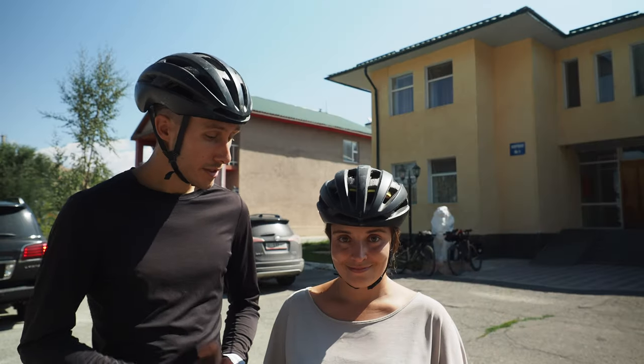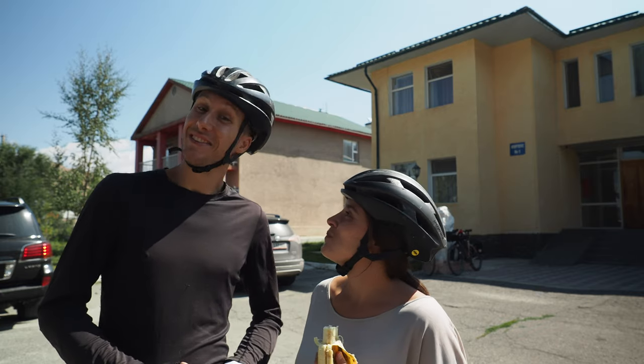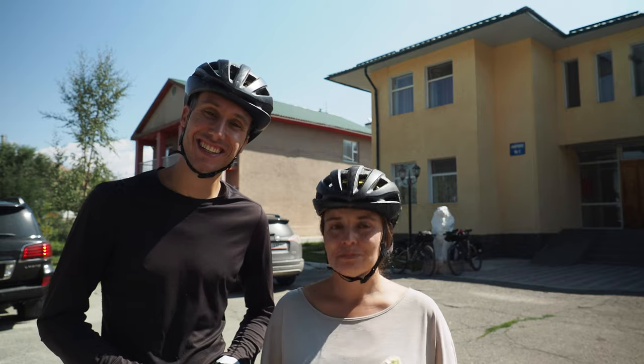And I think without further ado, it's time to finish this banana before it turns black in our bikepacking bags, as it always does, and to start this route. Let's see what we find.